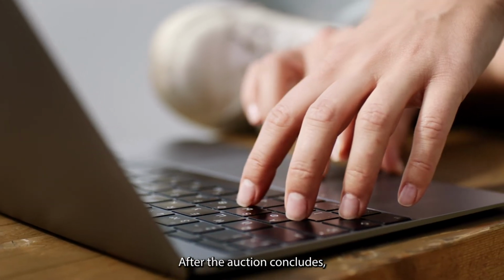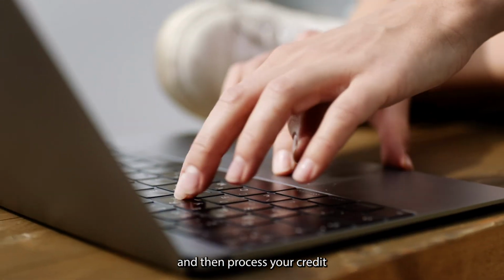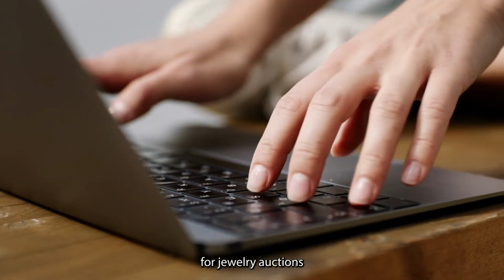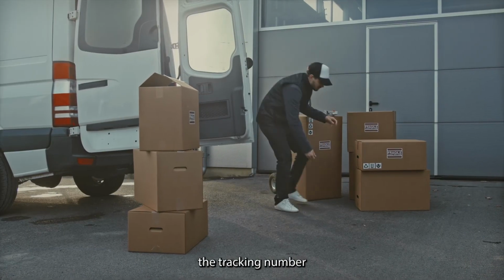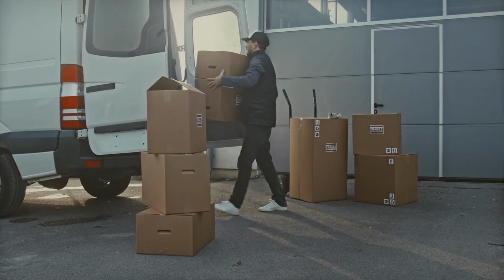After the auction concludes, we will download all of the data from HiBid and then process your credit or debit card on file. We do combined shipping for jewelry auctions and will send you the tracking number within 1 business day. We will ship internationally.